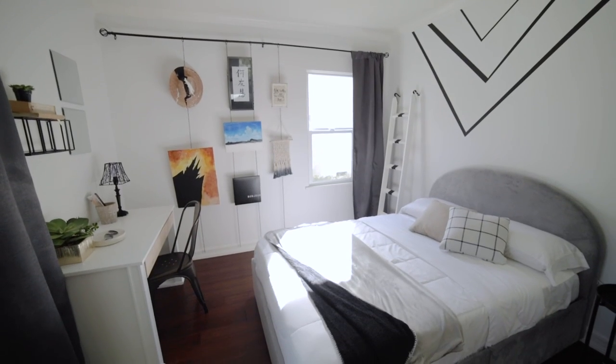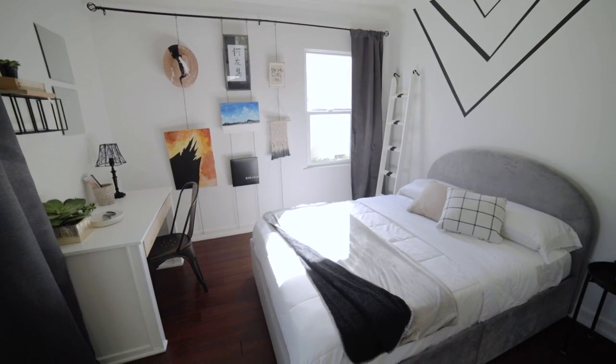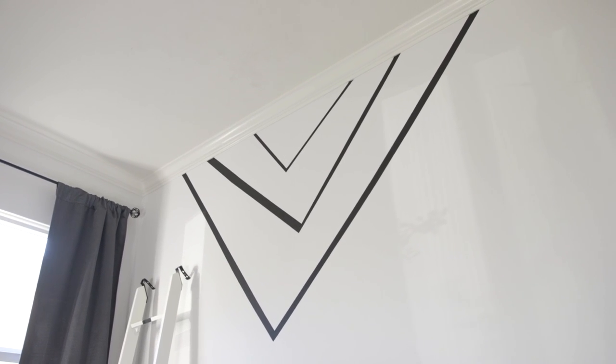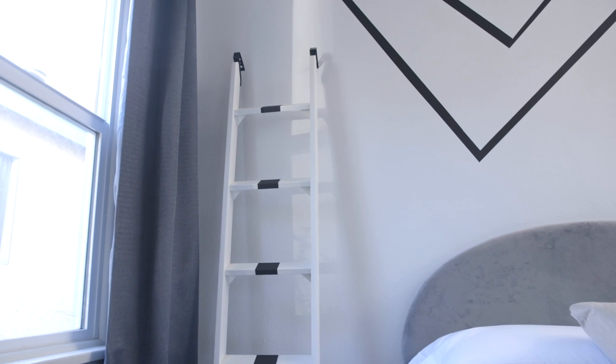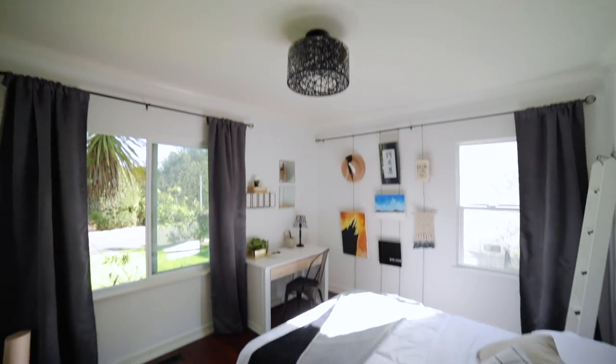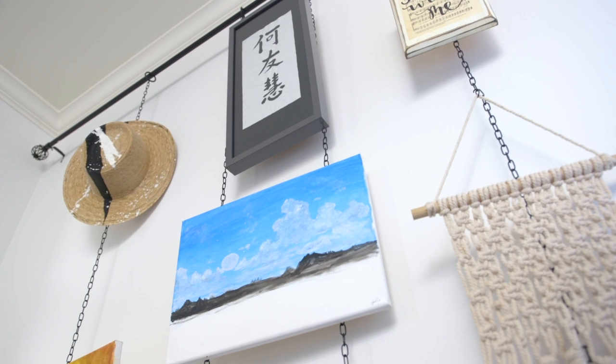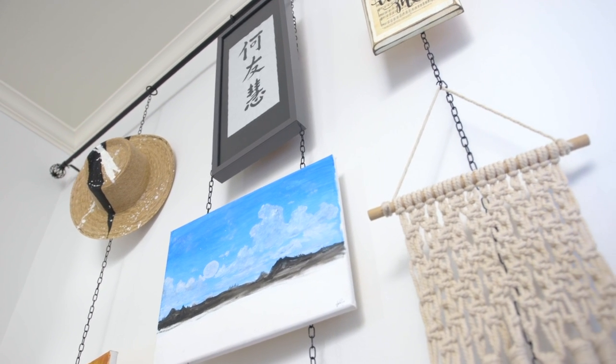Huge before and after, obviously starting first and foremost with the wall paint, with our beautiful super, super, super light gray. And then I love how the triangles turned out asymmetrical over here. Repurposing the ladder from her old bunk bed is a very sculptural moment here. And then, oh my gosh, her art just celebrated on that wall looks so good. And the chain hanging down to display her art is just so cool.